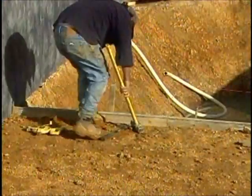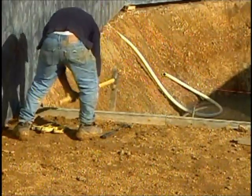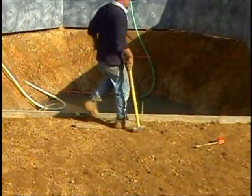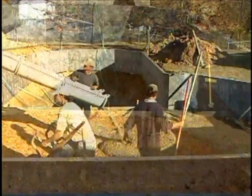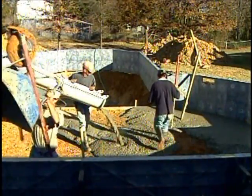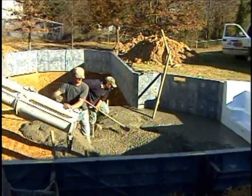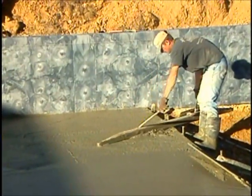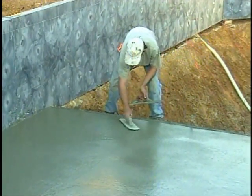Here's a shortcut that's often used. If you're feeling confident and you've got enough help, you may want to put a 2x4 across the shallow end at your break line and go ahead and pour your entire shallow end with concrete. Now you'll want this concrete to be as smooth as possible, so take your time to get all the bumps out and burn it in real smooth with your trowels.